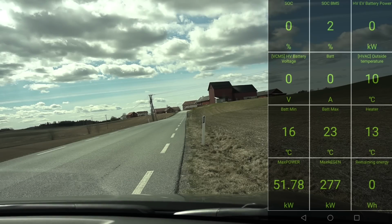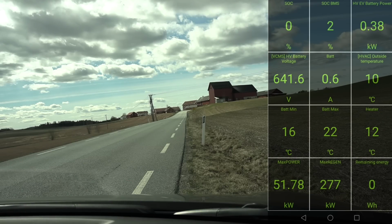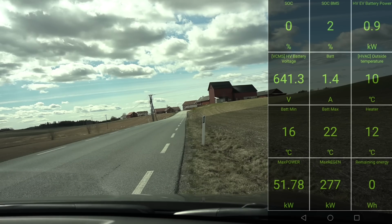All right, let's see now. The leap of faith. The car starts, all right. It's okay, it claims 0% battery on the display, but that's why we have 2% here.